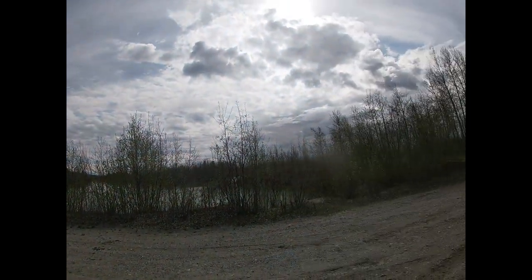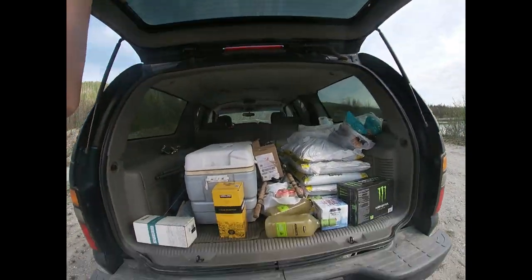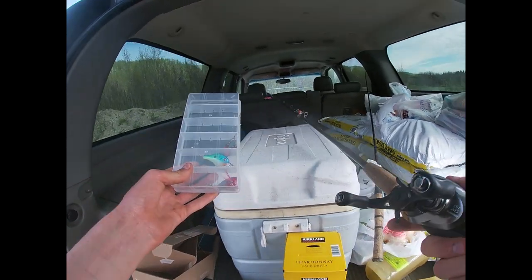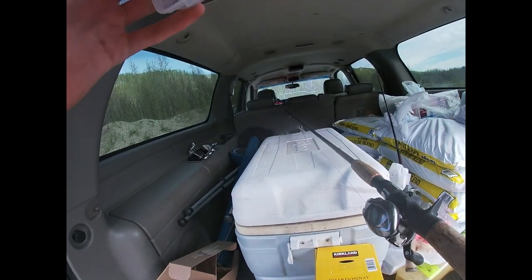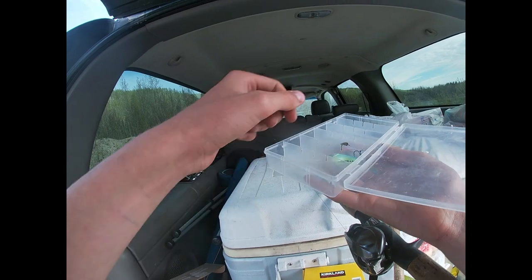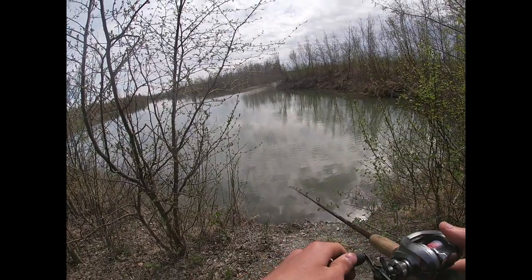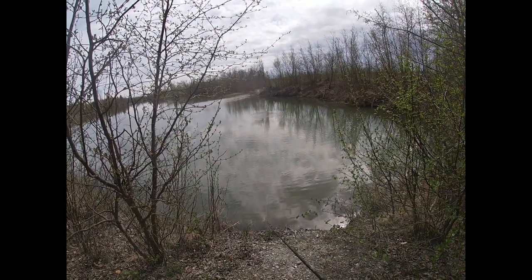Second spot, random pond next to the Tana. The Tana is actually right over there. Know for a fact there's pike in here. If there's no pike in here, hell will freeze over and I'll get struck by lightning. Pike in here aren't giant though, so I want to throw. Is this heavy enough to throw? I'm going to throw the good old crankbait. Slow roll this. Probably should be able to run my spinner through.